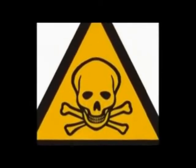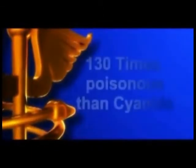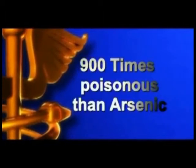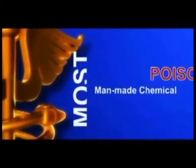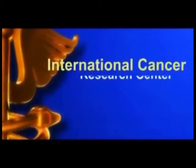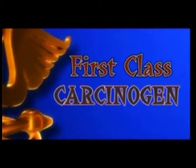Dioxin is a highly poisonous chemical compound. It is 130 times more poisonous than cyanide and 900 times more poisonous than arsenic. It is named the most poisonous man-made chemical. The International Cancer Research has labeled it as first-class cancer-causing agent to humans.